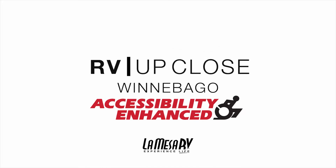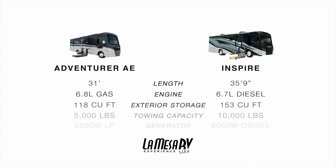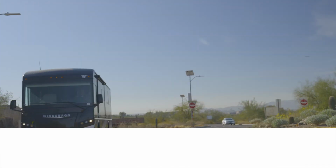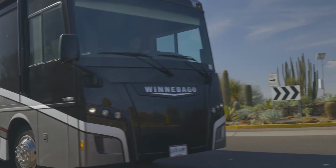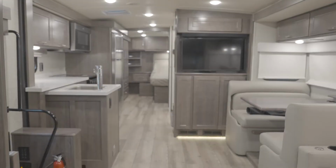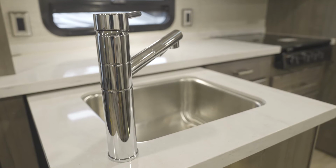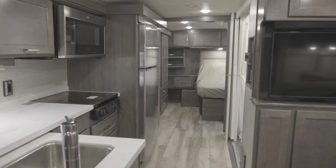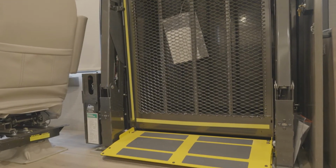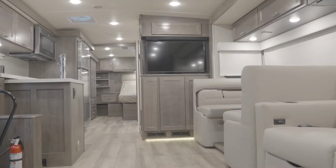Introducing Winnebago's line of accessibility enhanced RVs, the 31-foot gas-powered Adventurer AE, and the 36-foot Inspire with a 340 horsepower Cummins diesel engine. All designed to make RV travel easier, more comfortable, and more enjoyable for anyone with mobility limitations. Along with the standard conveniences and comforts of a typical RV, the accessibility enhanced models feature added conveniences that are built in as the coach is being built in the factory.